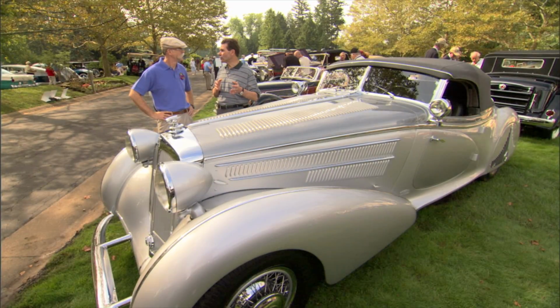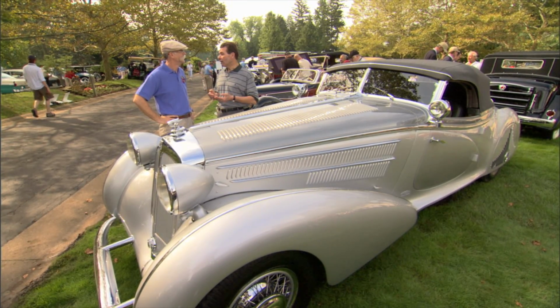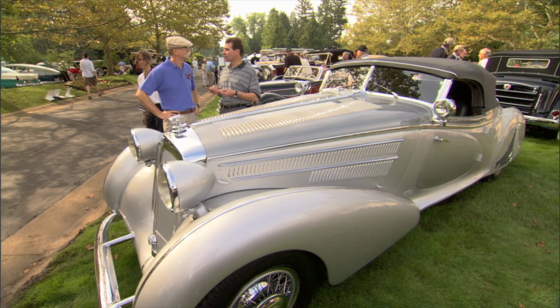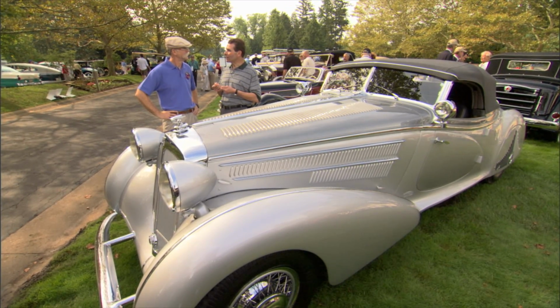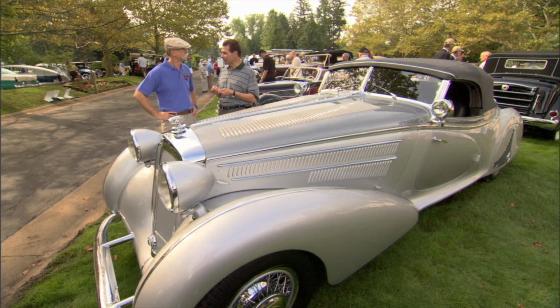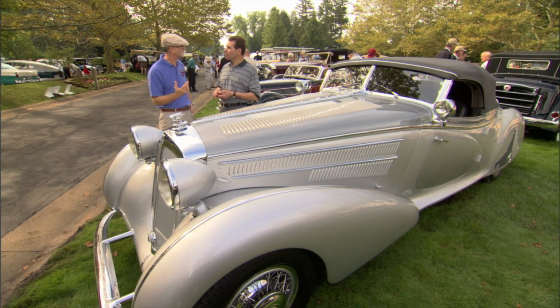His former partners took him to court. He lost. The German court ordered him to change his name. Now, Horch in German means to listen. So he had the foresight to go back to the Latin derivative of listen and name his company Audi. Wow. So that's where the name comes from. That's where the name comes from.